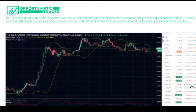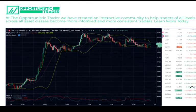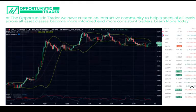I come in and I see gold flatlining overnight, and we have what is a potential signal on a volatility based trading system, which is the system I primarily use in gold. It's very tight. The bands are very tight. I've already had my other criteria met, and I'm going to ignore this because it's the first hour of the day.